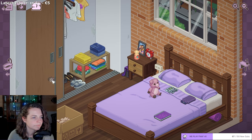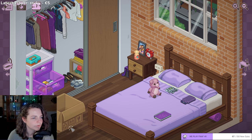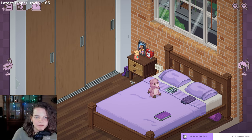Boop, boop, boop. Boop, boop, boop. Dope. Pajama. Or is it pajama or is it sports? No, it is pajama. Boop. Boop. Oh, rainbow underwear. I love it. Sorry. There we go. Alright.